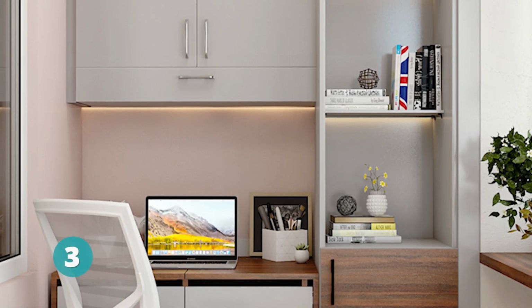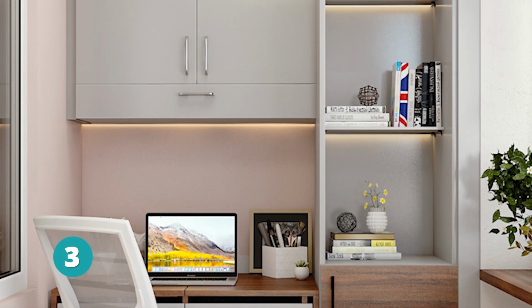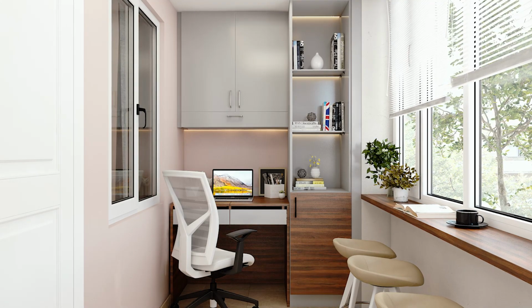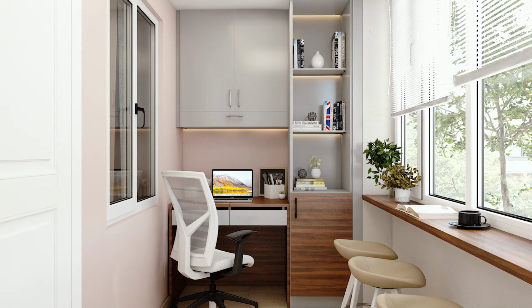If you're running out of space, turn your balcony into a home office cum study like how we've done here. Added advantage is the stunning view, of course.